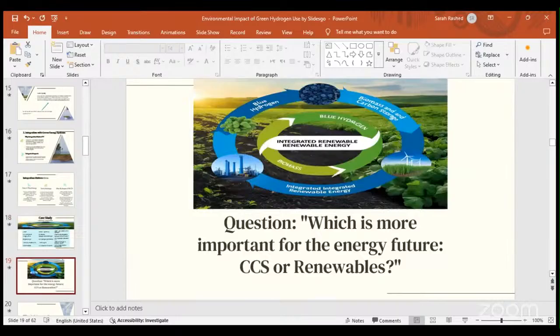So, a question, which is more important for the energy future, CCS or renewables? What do you think? Renewables. The renewables, okay. Dan thinks that it's CCS. I think it's renewables in my opinion.